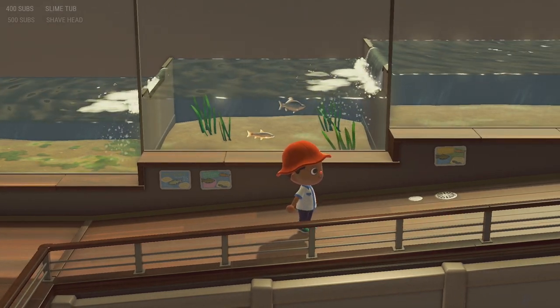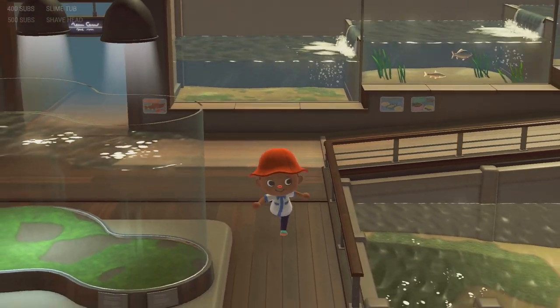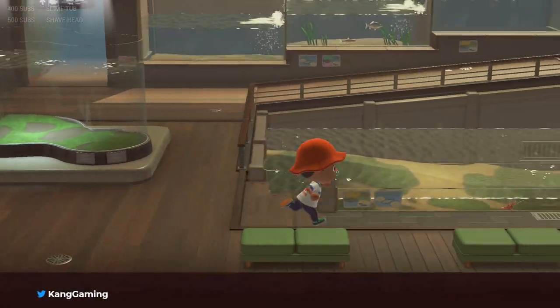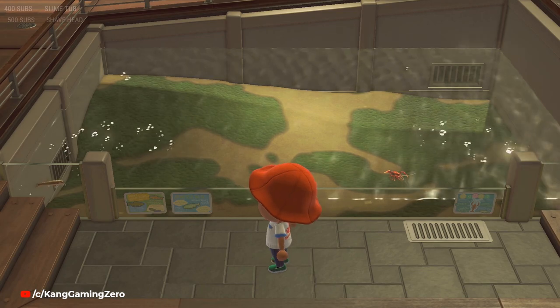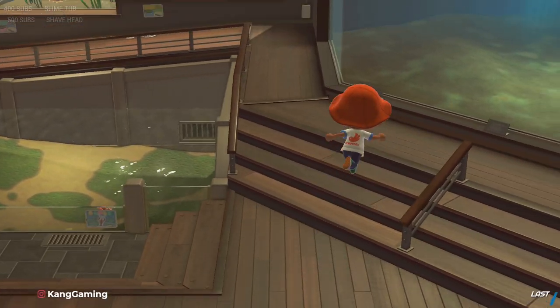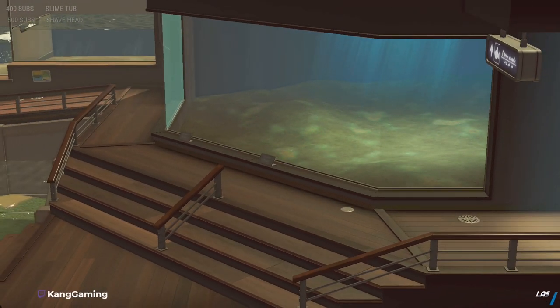You know, let me see if I can guess what these are, a carp and a dace. Ooh, my fish knowledge on point. This is where the goldfish usually are, but there's none in there right now. We have a lobster. That's about it. Wait, there's another one here. Wait a minute. A loach. Yep. Nothing in here right now, but that's okay. We'll fill it up soon.